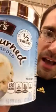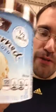But look at this, man. Half the fat, third fewer calories. It sounds so healthy and no sugar, but it's loaded with Splenda.